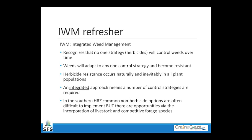In the southern high rainfall zone, common non-herbicide options are often difficult to implement. In other areas, things like narrow windrow burning or the Harrington seed destructor or inversion ploughing are quite successful. In our area, they are not as successful, so we can't rely on them. If we can't rely on them, we need to have other options.